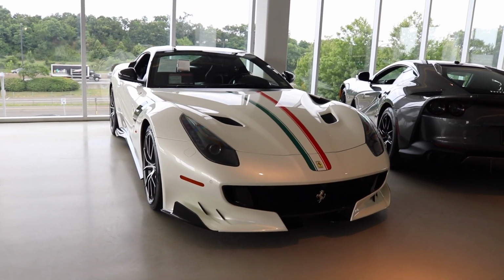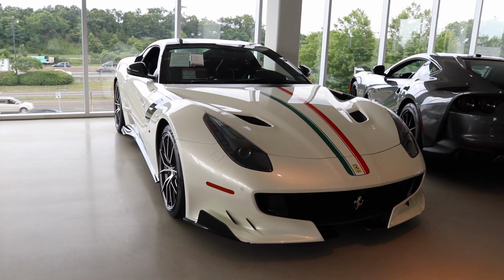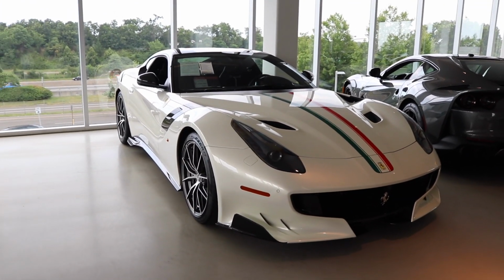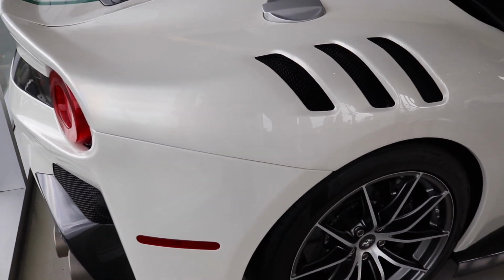So the original base price of this car is $490,500, and they've held their value very well because this one's for sale for $1.2 million. So before we hop in, let's just take a look at the outside of the car.